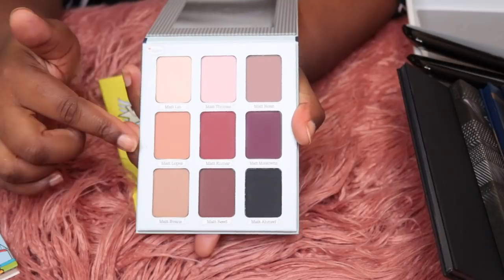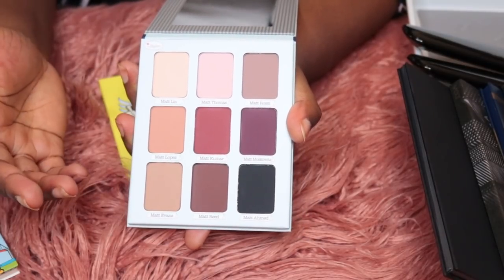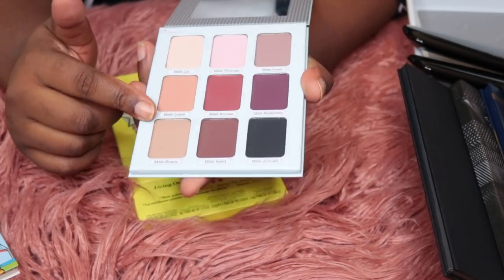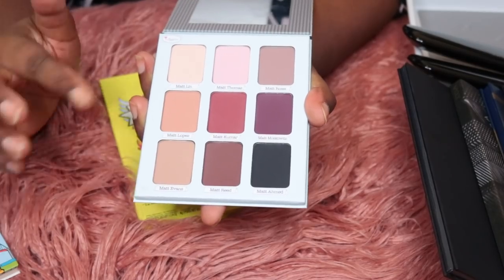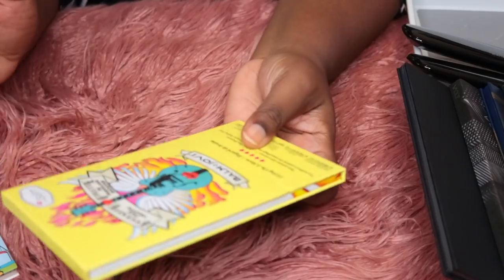All matte. This one I bought really early on when I was looking for an all matte eyeshadow palette and I couldn't get my hands on the Too Faced Peachy Mattes. So I went for this one instead and then I never ended up using it. It looks beautiful. I want to use it. I'm going to keep it because I like those colors.